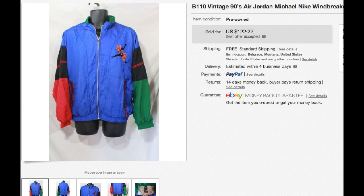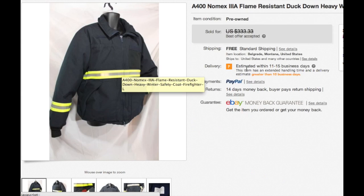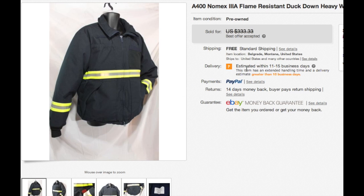I put this up at $122, and I accepted a best offer of $80 on it. So get that money. Get the most out of it that you possibly can. This one was a good score for me.